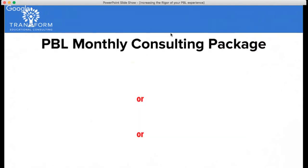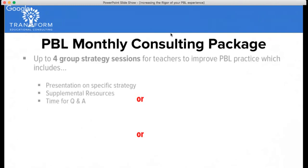Now, what does that particular support look like? With project-based learning, here's the kind of support that I can provide you. So, the project-based learning monthly consulting package, okay, it can include different things, and it's tailor fit for your particular school and to really meet your school's needs.